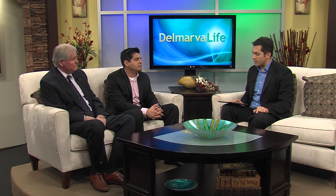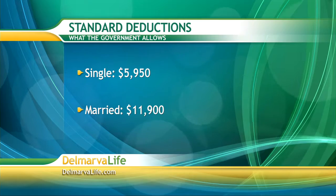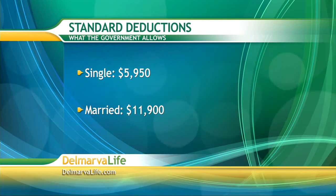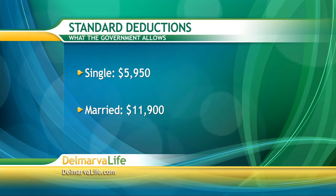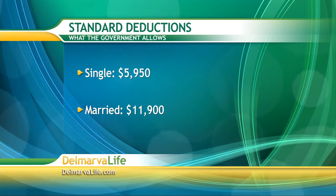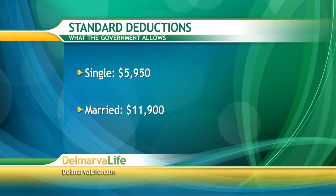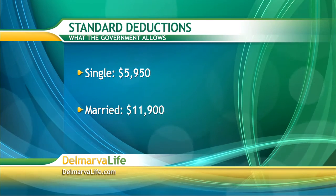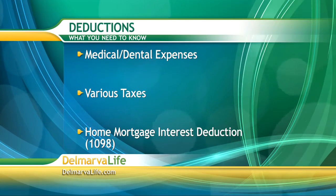Now, the other thing too we want to talk about are deductions. What can someone claim when doing their taxes? Well, you start with what the government gives you. For example, if you're single, the government gives you a standard deduction of $5,950. If you're married filing jointly, the government gives you a standard deduction of $11,900. However, there are many cases where you have mortgage interest, as an example, where your deductions may exceed the amounts allowed by the government.